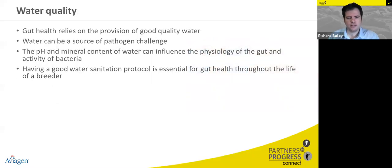Another very key thing to think about, especially as we're going into an era where we're reducing antimicrobial use, is water quality. I often find that this is an area that is overlooked, but gut health really relies on the provision of good quality water. Because water can be a source of pathogen challenges, whether it's bacteria, viruses, mycoplasma. And also the pH and mineral content of the water can firstly influence the physiology of the gut, but it can also impact upon the activity of bacteria.